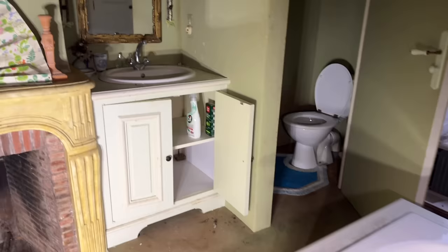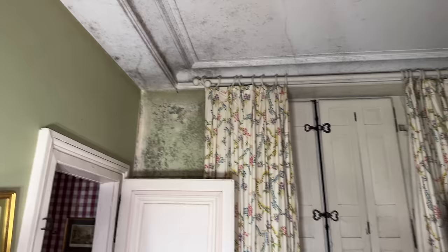Wow. What a house. Again, guys, we've got cobwebs and signs of decay everywhere. Look at the state of that ceiling and the wall. Cobwebs all over the windows and the curtains. Again, there's more dead flies. There's water stains everywhere.